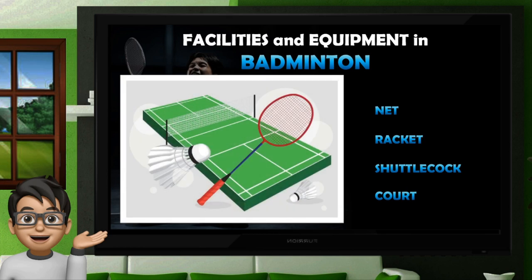Those are the facilities and equipment used in badminton. We have net, racket, shuttlecock, and court.